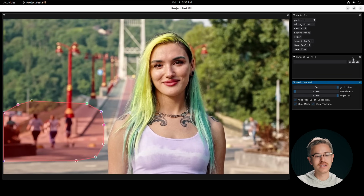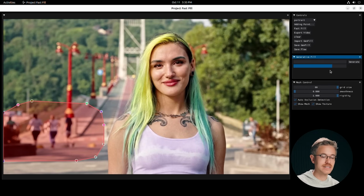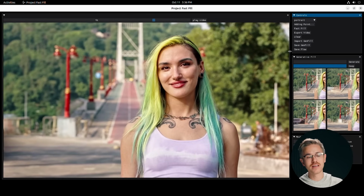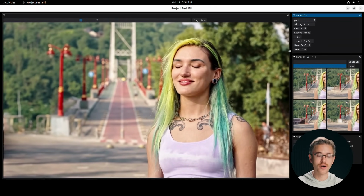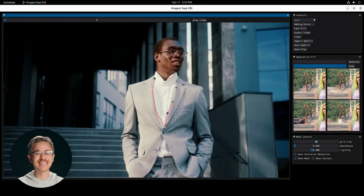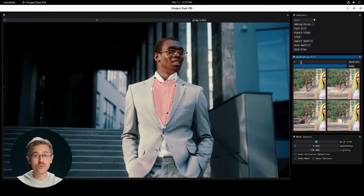Essentially, Fast Fill is like a Mocha tracker inside of After Effects, but it allows you to do in-painting inside of video. All you have to do is select the area that you want to replace, and you can essentially change the objects inside of your video frame. The results seemed really interesting, and I think this has huge implications for the VFX industry. Soon, in-painting for video will be the norm, and instead of doing traditional matte painting, artists will be able to simply select a frame and say what visual element they want to see.